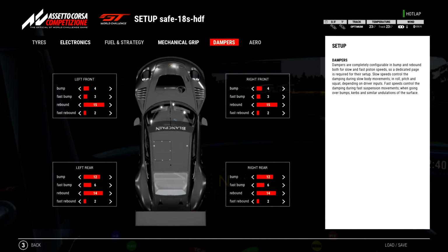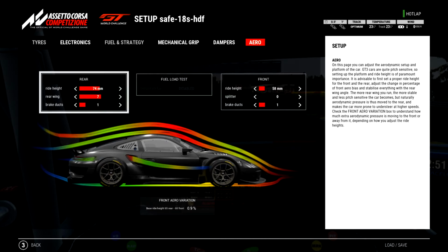Dampers, between this and Aero have been what I've tinkered with the most, actually, out of all of this. We've got the settings here, and then our Aero settings here. Increase the rear ride height, it'll kind of increase the rotation of the car, a little bit more unstable. I haven't liked the car any lower than 58 millimeters. That's about the lowest I've gone. I've run this all the way down at minimum ride heights, but that's the lowest I've gone and actually been able to make it through Eau Rouge consistently, flat out.